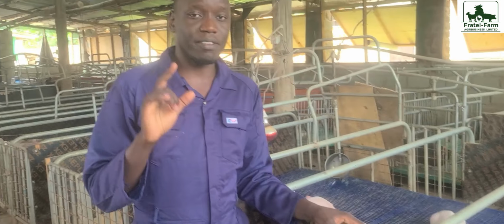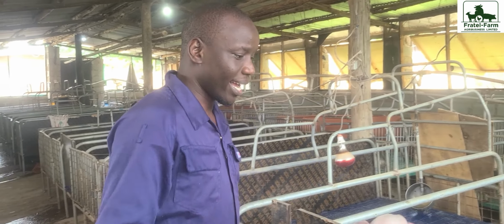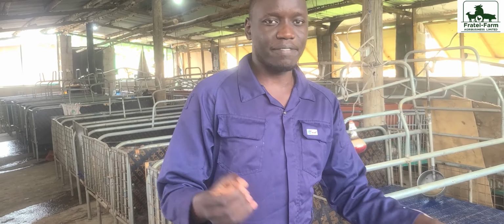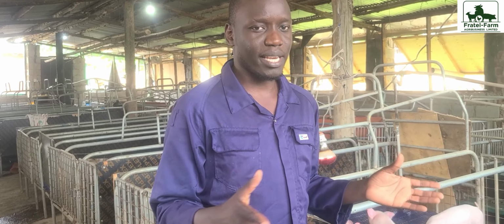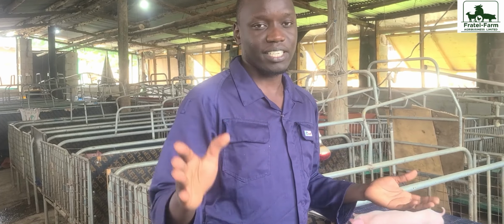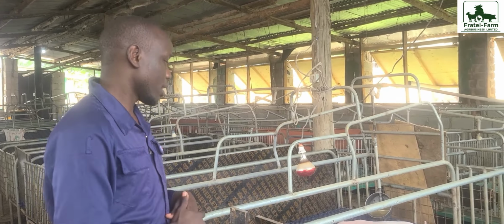One of the real benefits of pig farming is that they have a high multiplication rate, a high growth rate, and they can convert feed into body muscle effectively. So the key thing in pig farming is that one of the things that takes much of your money, your investment, is the feed. You need to have the right feeding strategies so that you really benefit from your enterprise.